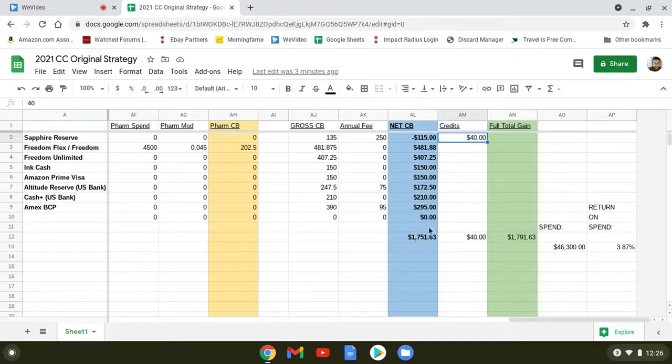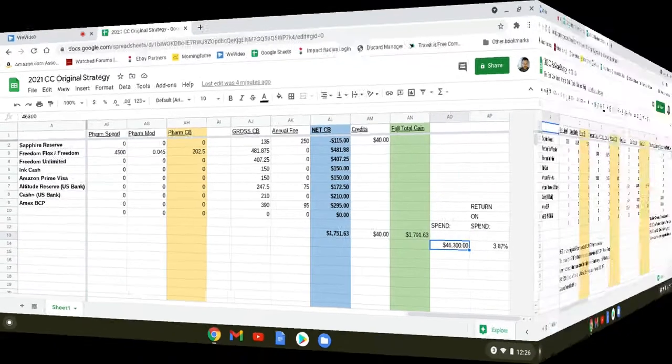So the net cash back after fees plus the credits equals a full total gain of this figure here, a little over $1,700. That figure divided into this figure, how much I spent, is 3.87%. This figure will remain static. So that's where I stand right now. And then basically to figure out the net benefit of a new credit card, I modify this chart. Let's look at an example.